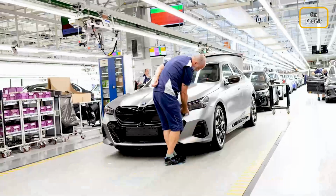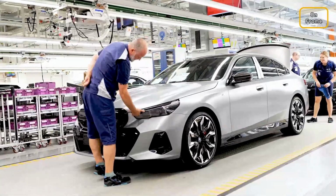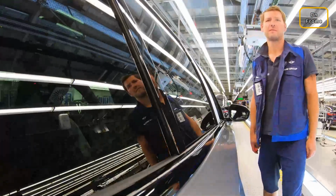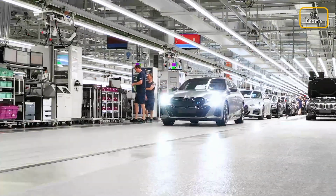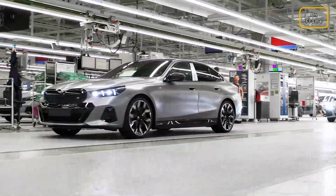Final detailing. The vehicle undergoes a final detailing process where it is cleaned, polished, and prepped for shipment. Protective covers are applied to sensitive areas to prevent damage during transport. Shipping. The vehicles are loaded onto specialized car carriers for transport to dealerships around the world.